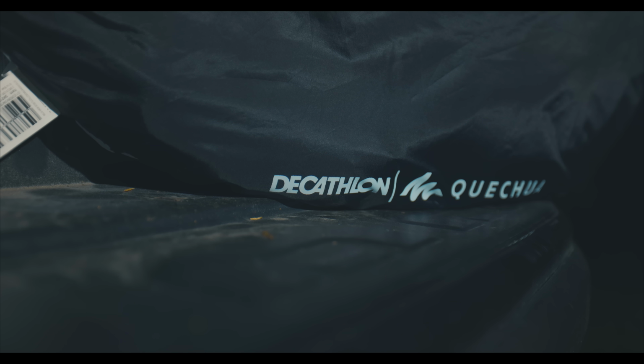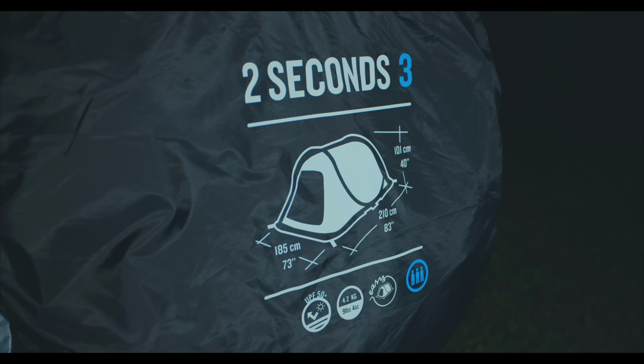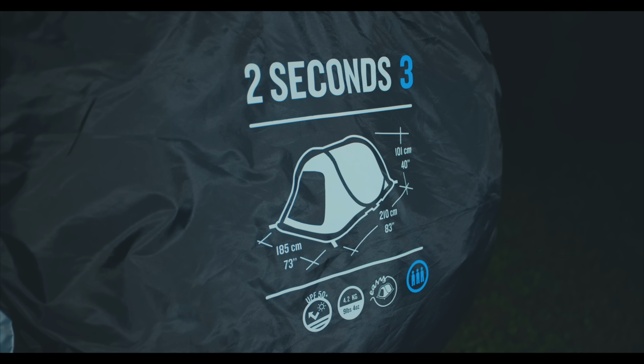Now, everyone, the other day I was contacted by Terry, he's a viewer. Terry told me about a pop-up tent offered by Decathlon. I went to the Decathlon website, saw the tent, and it looks promising. I went ahead, I purchased it. It arrived today, and now I'm at Lone Wolf Mountain.